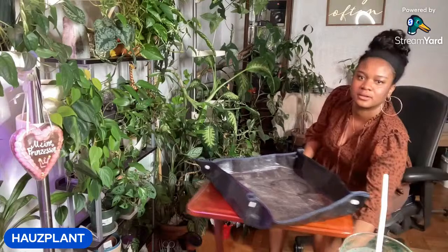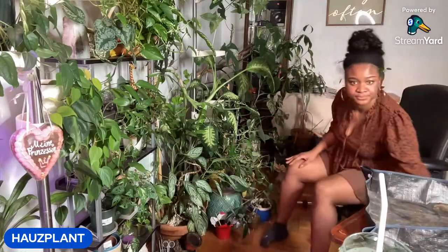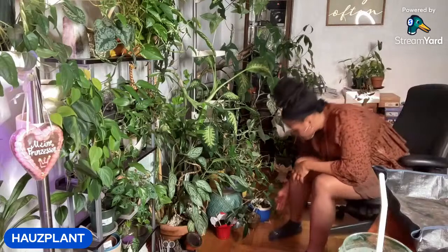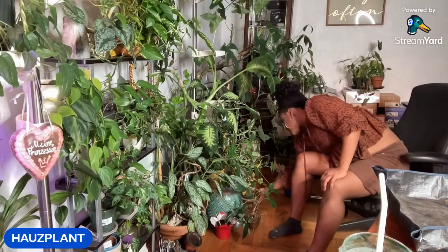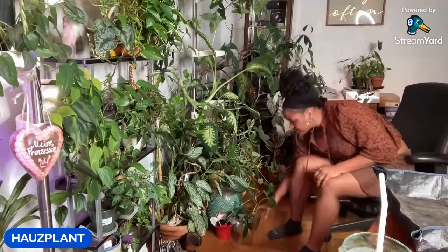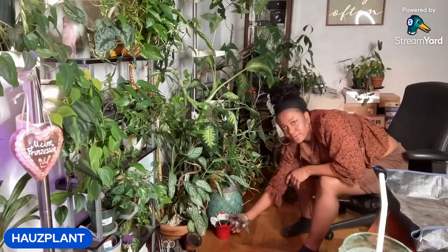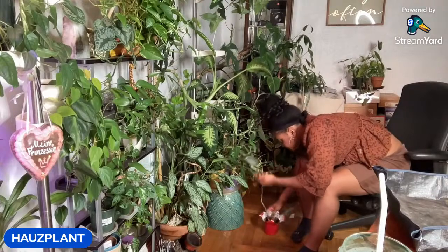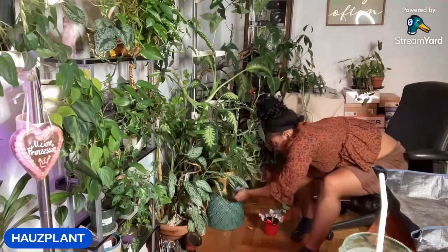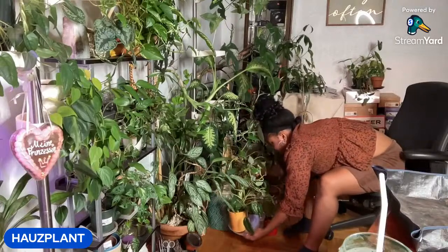All right. Let's figure out our plant pot situation, okay? Don't worry. A plant pot is never far away from me. Never, ever, ever. We're just going to move some of these plants out of the way. And I'm going to take this container down. Okay.